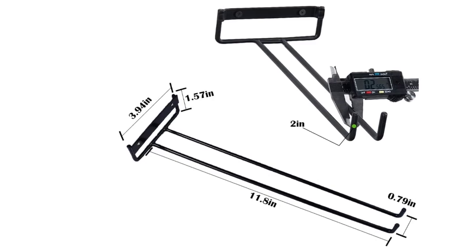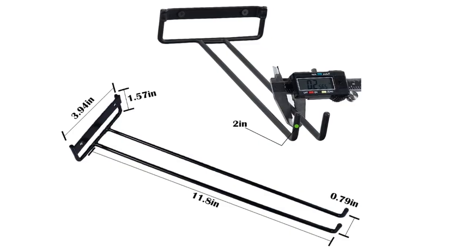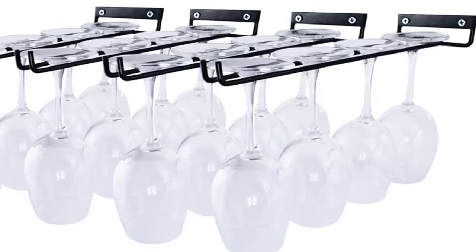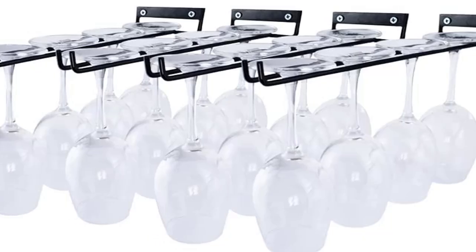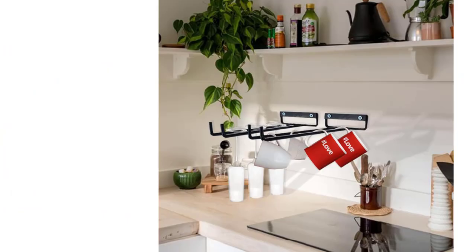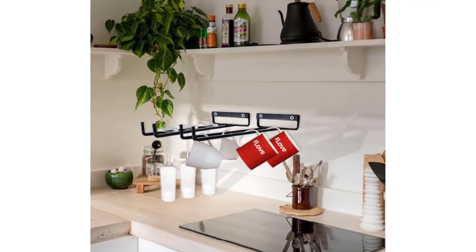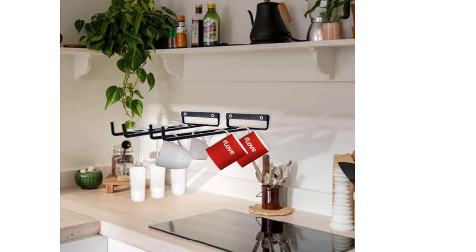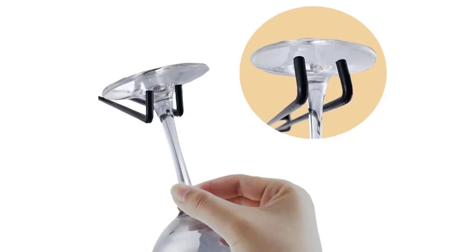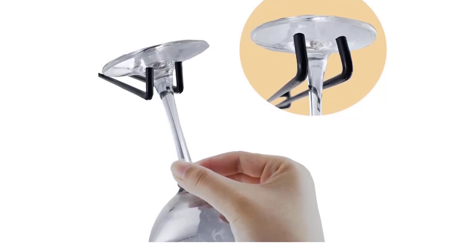Advantages. Transform your kitchen or dining space with sleek wine glass racks. These racks offer a tidy solution for storing stemware. Enhance your decor effortlessly. They add a touch of elegance to any room. Perfect for showcasing your wine glasses stylishly. Save space with under-cabinet installation. Free up counter space and keep glasses within easy reach.